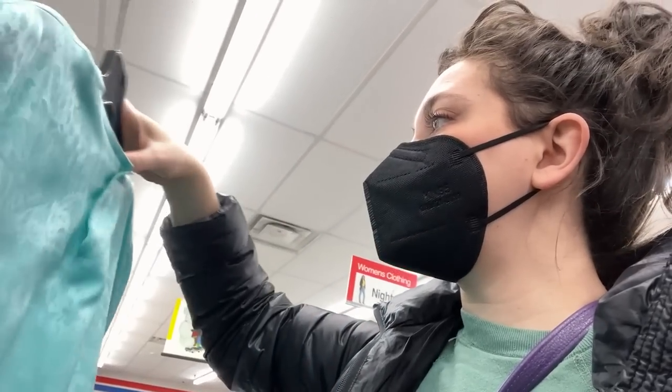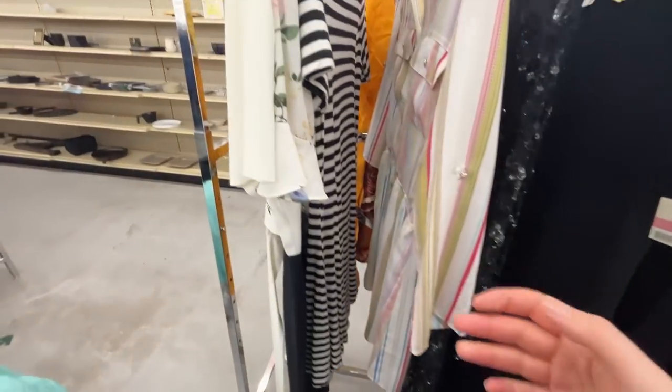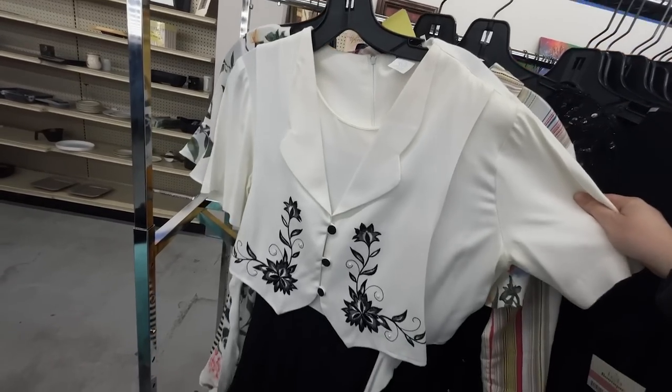Whoa. Wait, there's another one right behind it. Two dresses in the same kind of texture? Interesting. Look at this fancy number. This lapel is crazy. And the vintage dresses are just on fire today.